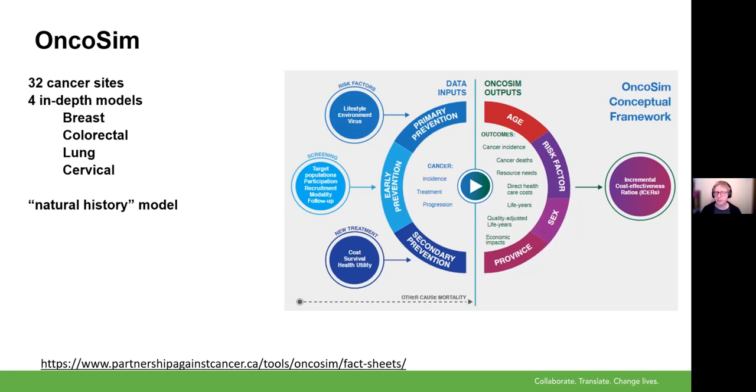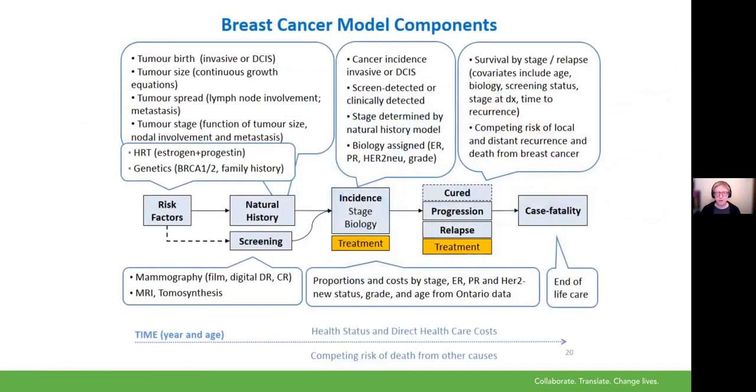This is a so-called natural history model, where each person is represented in the simulation and given a probability at each age of either developing cancer or dying from other causes, going through the entire life cycle or lifespan of that individual, and then collecting all of those statistics. And here are the breast cancer model inputs, just very briefly. It's a very complex model and takes into account a number of things. The breast cancer model is very interesting in that once the cancer is assigned to the individual or develops in the individual, there's a tumor growth model.